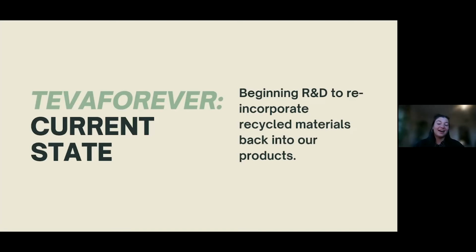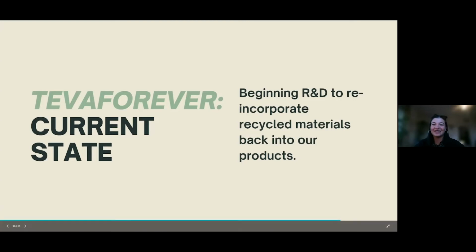It's requiring tons of multi-stakeholder meetings, including people from our webbing supplier, from the recycling facility, the product team, design team, materials team, development team. So it's taken a lot of people to make this happen. But if all things go to plan, we may be able to incorporate some of this recycled material back into our products sometime by 2023. So super exciting, happening faster than we thought.